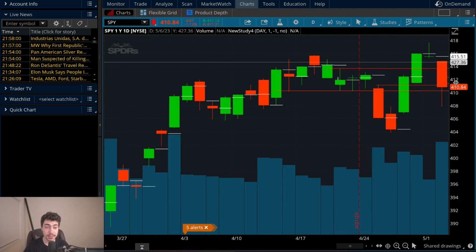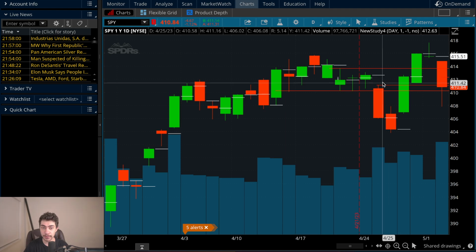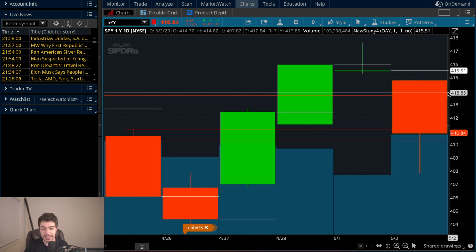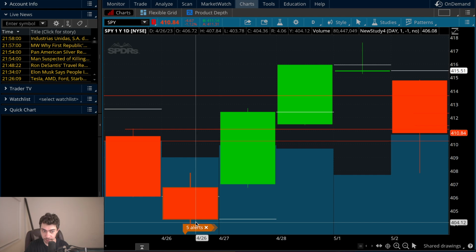So we're going to have a new gap to fill on the SPY at $410.84. This is what we're going to call our make or break middle. Why is this so important? Take a look. You can see right here, SPY topped out at 411, and it ended up being a major bull trap and sold off all the way down to 404.